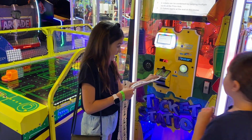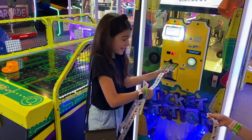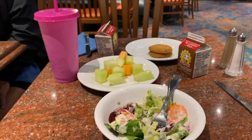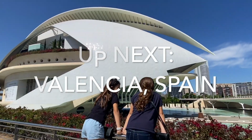That evening on the ship, we spent some time in the arcade, which is always fun. Look at all these tickets. I'm obsessed with this. And of course had our late night snacks as always. And the next day, the ship would be dropping us off in Valencia, Spain for another day of exploring.